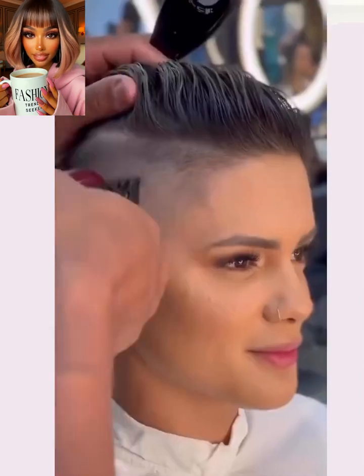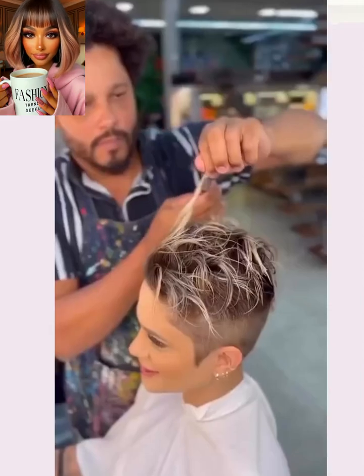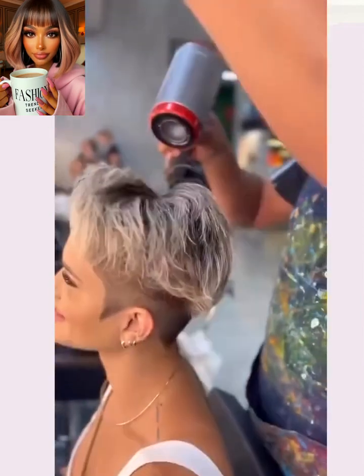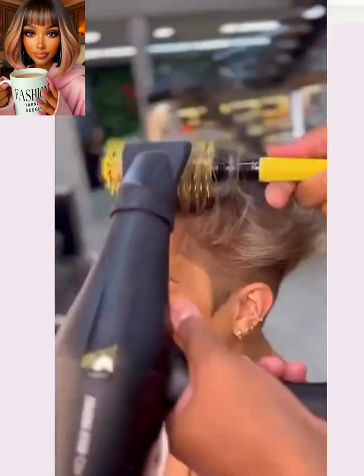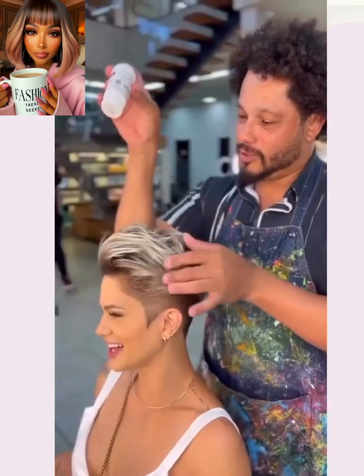And then we move into a pixie undercut hairstyle. Highly requested look at the moment. Her hair has so much body here. Very pretty. And the two-tone color is actually very in. We're seeing a lot of that with the shorter hairstyles.